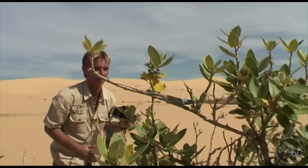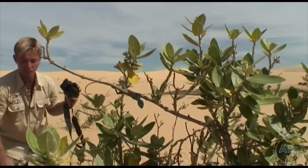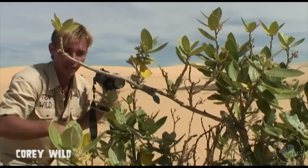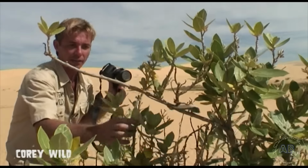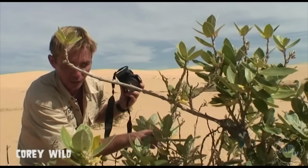Where are you going, little fella? And they're found in lots and lots of areas. They eat beetles. And what they do is when they lay their eggs, the females will dig a hole, and then she'll lay her eggs in there. 7 to 12 eggs, and then she'll cover the hole up of all traces so predators can't find them.